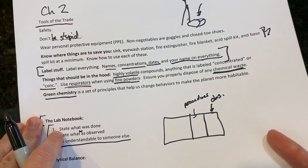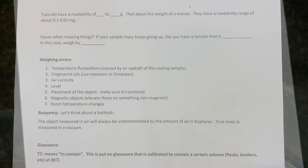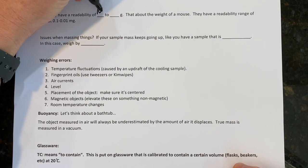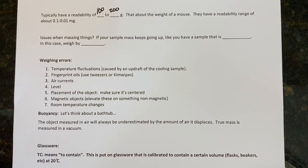All right, now we're gonna talk about balance, analytical balance. Typically analytical balances will have a readability of about 100 to 200 grams. I think I posted that list of things that weigh about 100 grams. I thought it was pretty cute.